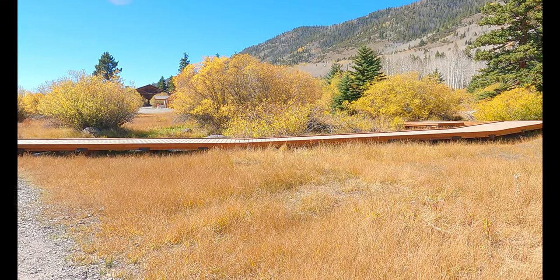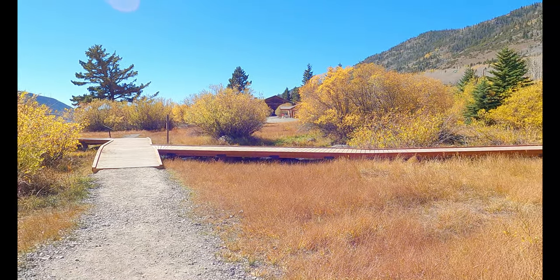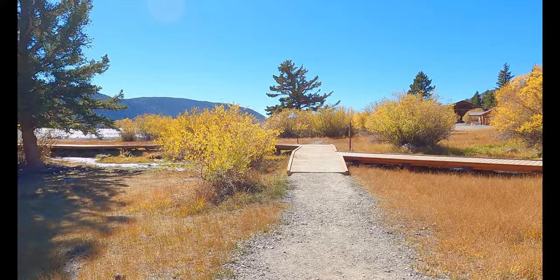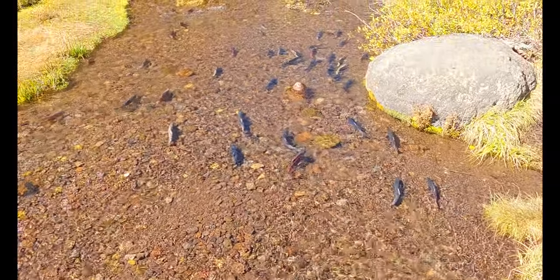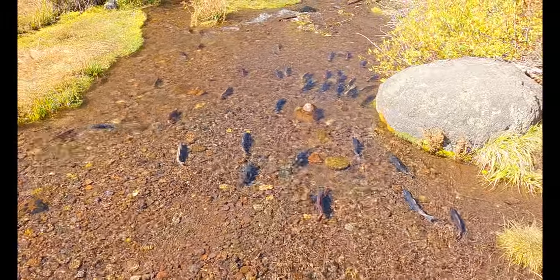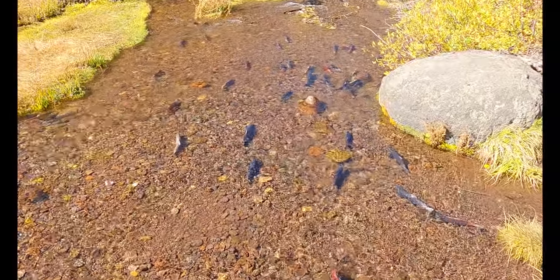So I just arrived at the Twin Creeks day use area. Let's explore. Looks like we have a boardwalk that goes along the creek here. Wow, look at all these fish here. That's crazy. That water is so shallow. I've never seen that before.